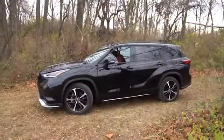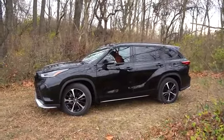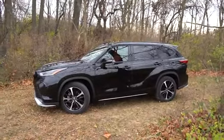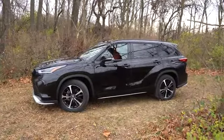All right, so now since we are around to the side of this one, silver or gloss black roof rails come with the XLE trim level and up. Rear privacy glass is going to come standard for every single trim level across the board. Chrome beltline molding, or gloss black molding in our particular case, since we have the XSE trim level.